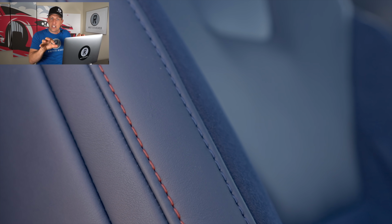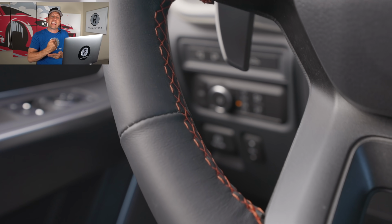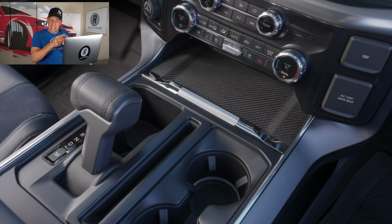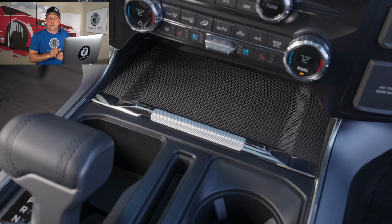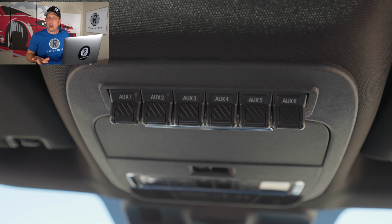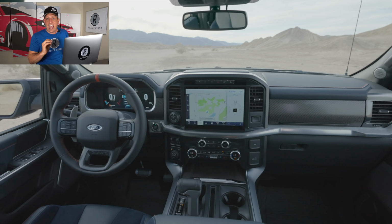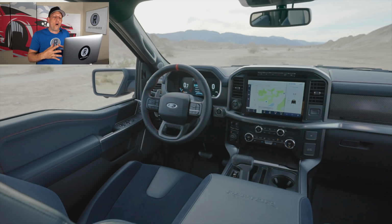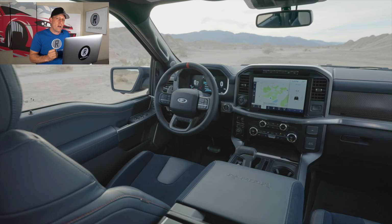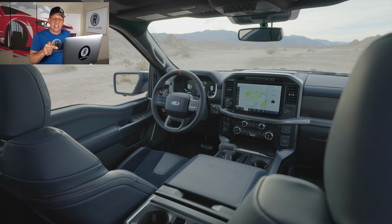Definitely with the thickness, the 10 and 2 notches. You can see all that colorful stitching. Of course, you're going to get the stripe smack dab in the center to let you know where top dead center is on the steering wheel. You have the carbon fiber accents, those auxiliary switches, which makes life so much nicer when you're going to add all that additional lighting. You get the folding shifter. So all of that stuff that makes the new 2021 F-150 so awesome, it's going to be in this Raptor, but even more so.